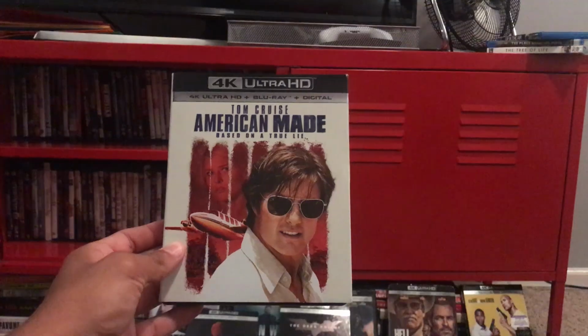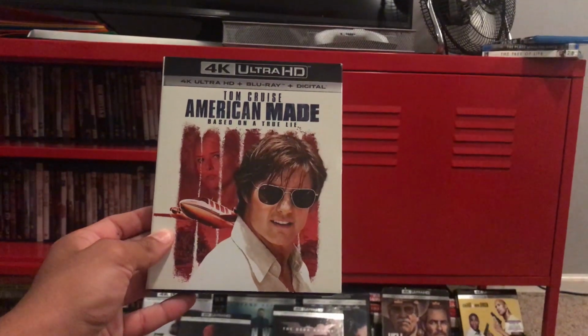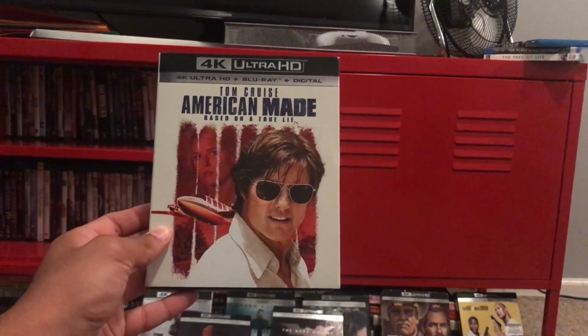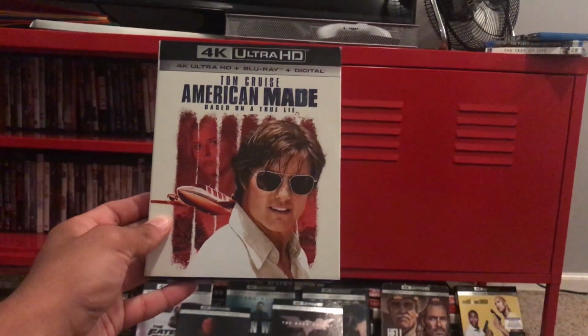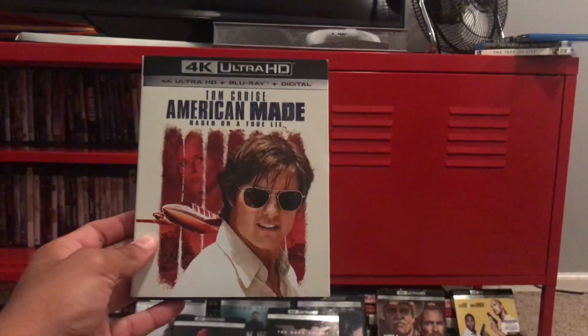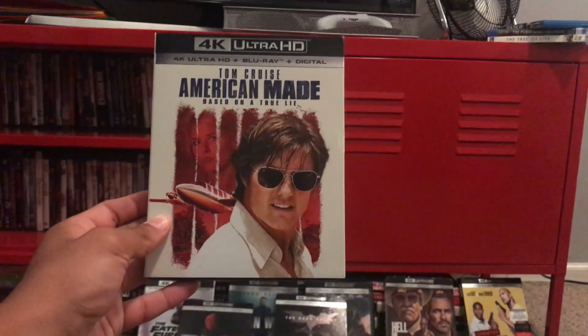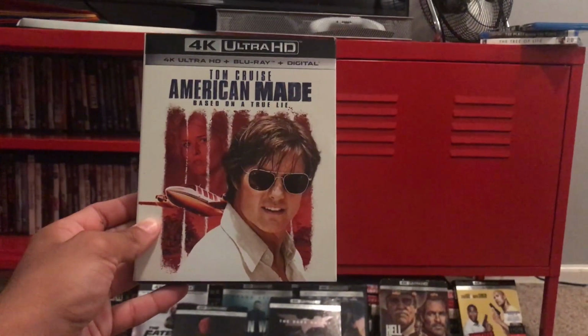That being said, the first movie we have here is American Made with Tom Cruise, which is one of my favorite Tom Cruise movies. He, of course, plays a commercial airline pilot who does dirty work for the US government and then for various drug cartels, and it's a really fun action movie. That's how I would describe it.